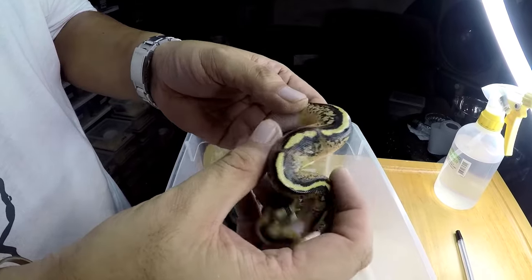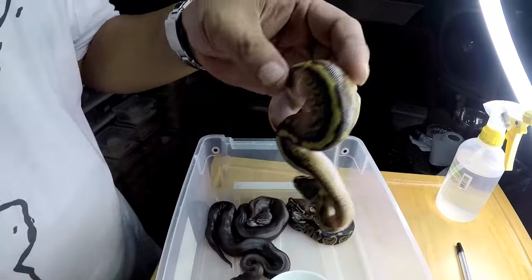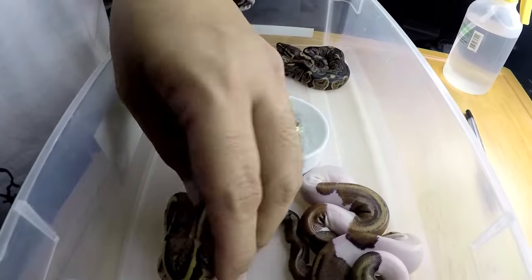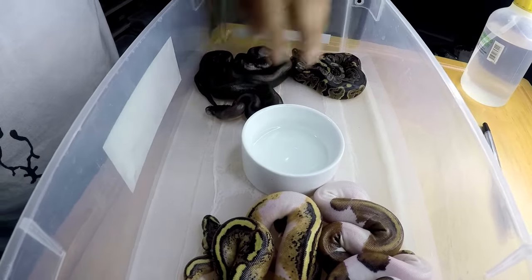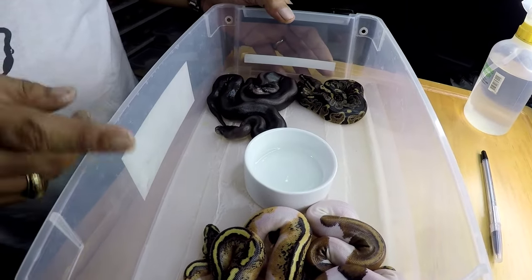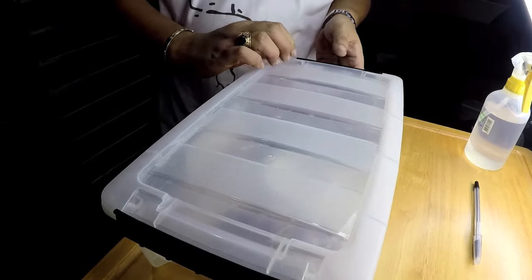I'm still trying to find out if this one has a black pastel, but this is still a pied. So in this clutch, I was able to produce three visual pieds: two super black pastels and one black pastel. It's a good clutch, one of the clutches I'm really proud of.